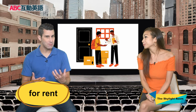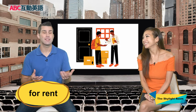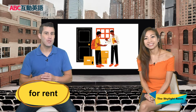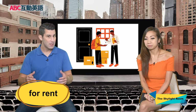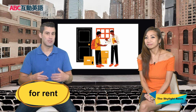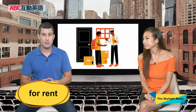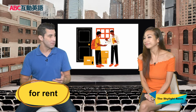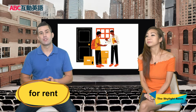What does that mean when you say for rent? For rent means it is able to be rented, and to rent something means to use something for a particular amount of time by paying an amount of money to someone. So to rent a room in a house would be to pay some money, maybe every month, to live in that room. You could also rent a car, pay for a short time to use a car somewhere.